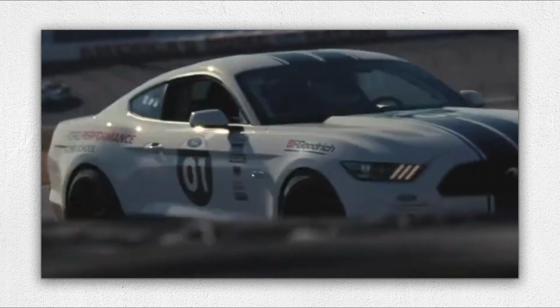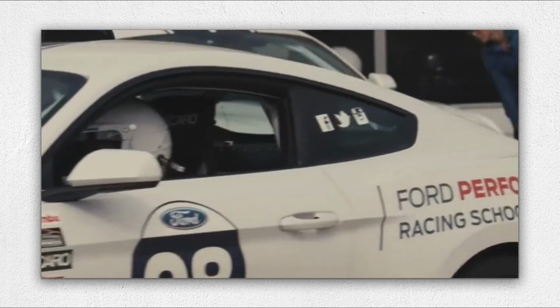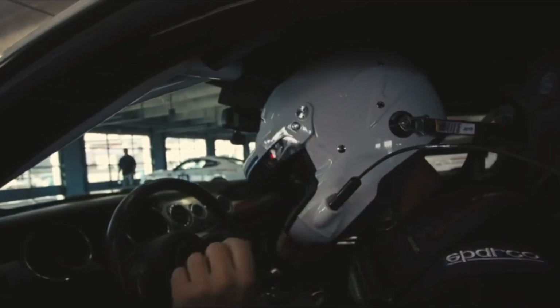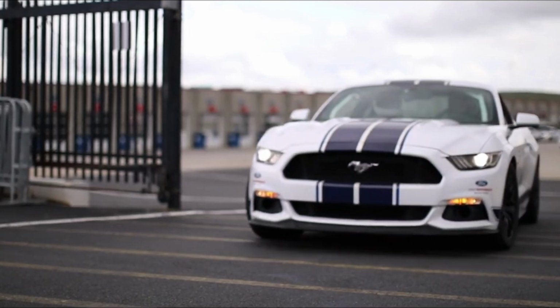Let's hit some quick Q&A. Do I need a racing license? Nope, just a valid driver's license and a love for cars. Can I bring a guest? Yes, though guests might not be allowed in the car unless it's a two-seat ride-along. What should I wear? Comfortable clothes and closed-toe shoes. They'll provide helmets and suits.